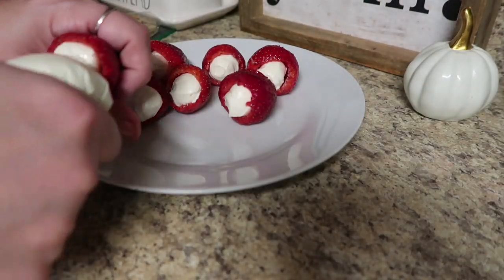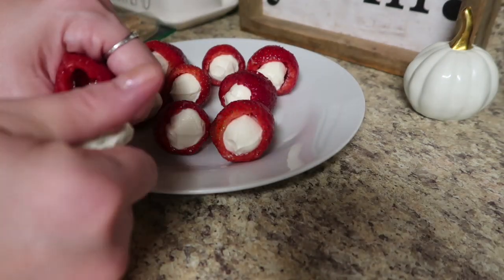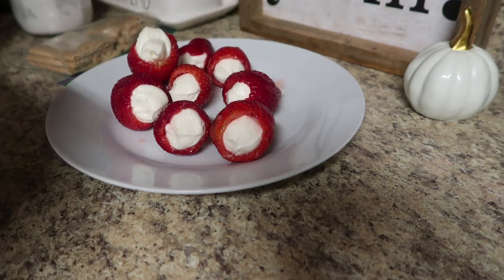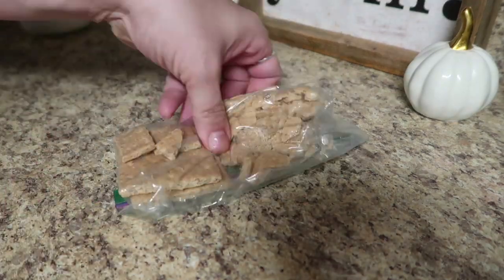Paul likes cheesecake filling, but not fruit. Daryl is not really one for cheesecake. Jake likes cheesecake and strawberries. He had a few of them, but I mean, how much of these can you really eat? So I had a few and he had a few, and then we were over them.